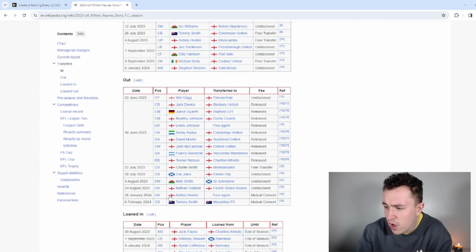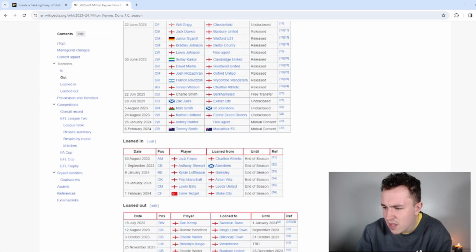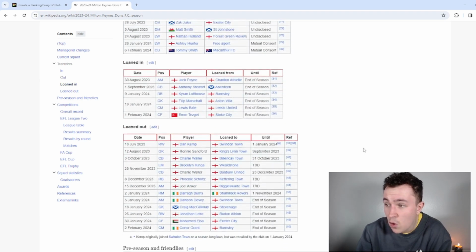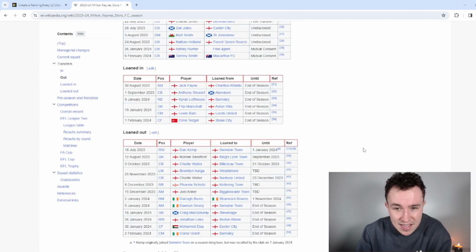They also let Ash Hunter go after his contract was terminated there. I'm pretty sure he went to AFC Fylde, if I am right in saying that. They brought in a couple of players on loan. Lewis Bate coming in on loan from Leeds United is, in my opinion, an exceptional signing, and I don't really know too much about some of their other signings. Obviously, their main business was recalling Dan Kemp. That alone makes them a very, very strong outfit for the remainder of this season. They managed to keep hold of him as well.